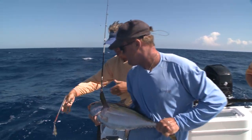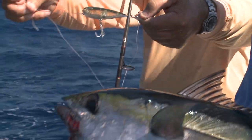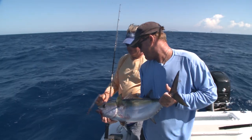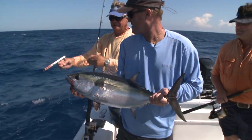A release tool is essential when fishing lures offshore. On this, buddy, how about that? Bongo minnow. Pretty impressive. Yeah, they love them. They look just like a pilchard in the water, I think. It mimics it very well. Right size and everything. Right color. Yeah, let's let them go. Good angler. We got enough.